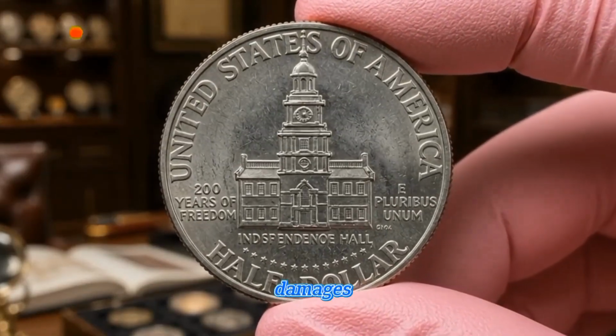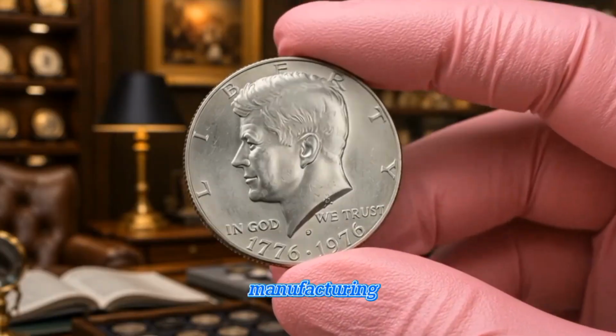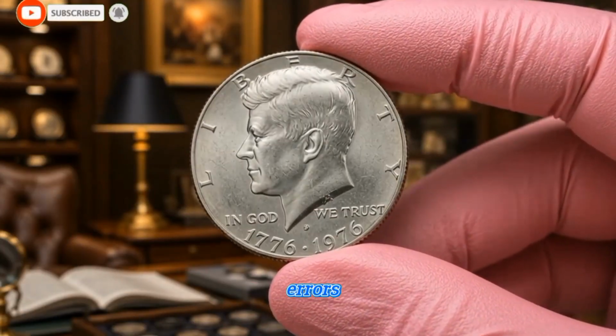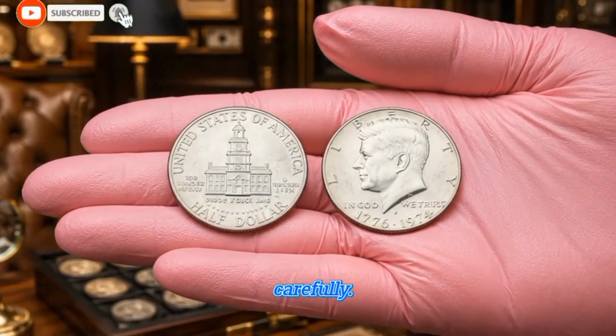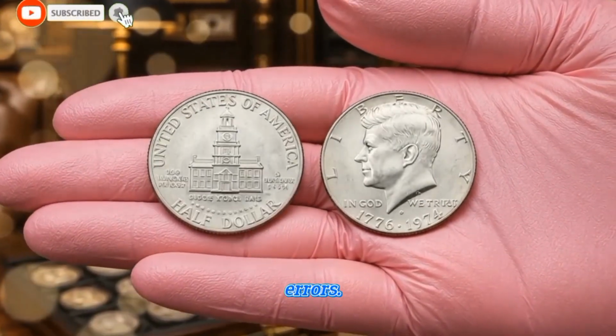These are not damages caused after the coin left the mint. They are authentic manufacturing anomalies that make each affected piece unique. Because mint errors are highly collectible, they must always be authenticated carefully. Many damaged coins are mistakenly believed to be rare errors.